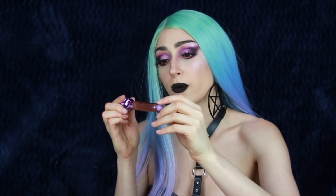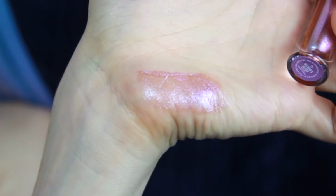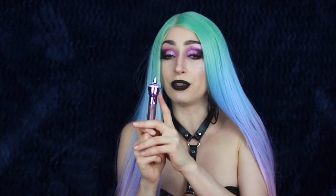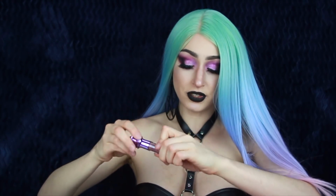It's like a duochrome bronze and pink. I have never seen a gloss like this before and I'm very excited to put it on my face. And I'll be doing a swatch of everything that I get for you guys so you can see it, but wow, this is amazing. I love his gloss formula and the packaging as well. The purple on this, stunning. And it goes so well with the Bloodlust palette. Let me smell it. The scent of Jeffree's products are always amazing, and I very much enjoy them, so that smells delicious.